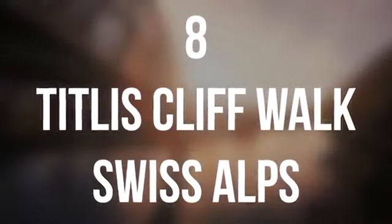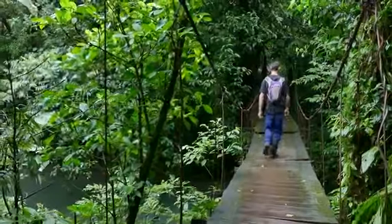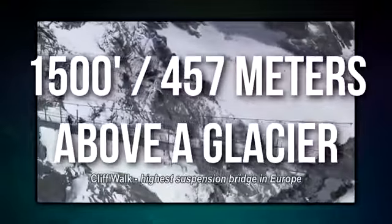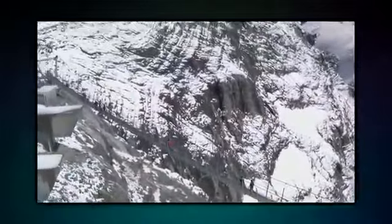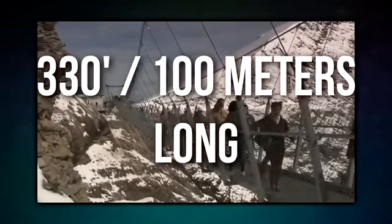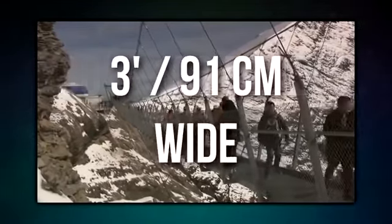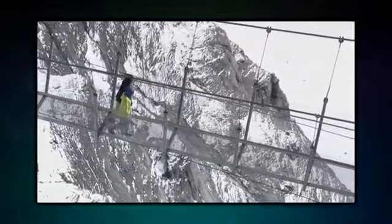Tidless Cliff Walk in the Swiss Alps. Bridges are fine and dandy when they're in a warm jungle or sunny valley, but what about a bridge that's 1,500 feet above a glacier in the Swiss Alps? The Tidless Cliff Walk is a footbridge that hangs about 9,000 feet above sea level, which is super high by any bridge standard. The path is about 330 feet long, only 3 feet wide, and made of industrial-grade steel, making the handrail very cold to the touch.